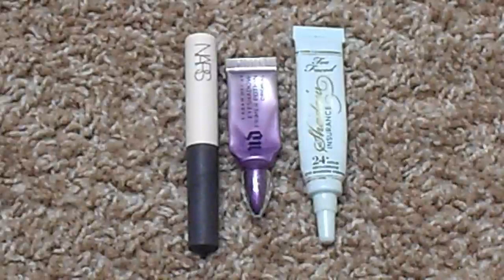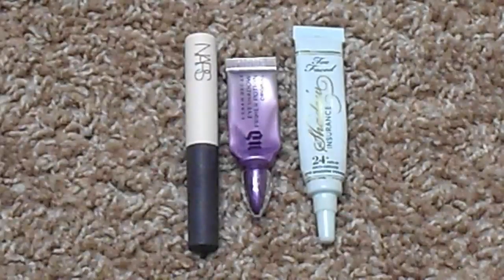For eyeshadow primer, I have 3 deluxe sample sizes: the NARS Pro Prime Smudge Proof Shadow Base, Urban Decay Eyeshadow Primer Potion, and the Too Faced Shadow Insurance. For the NARS, I did the math and I gave it a value of $8.50. Urban Decay got my standard value of $5, and the Too Faced got a value of $11. I did the math on that one as well. So my total value for eyeshadow primers would be $24.50. Out of the 3 of these, my favorite is the Urban Decay Eyeshadow Primer Potion. The NARS was just okay, and I did not like the Too Faced at all.